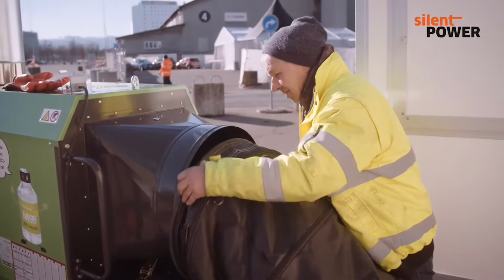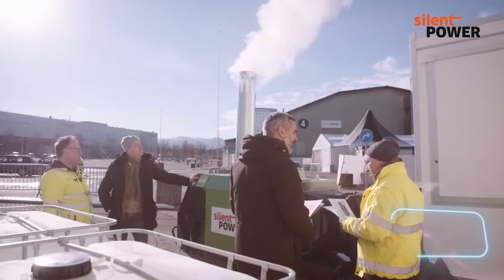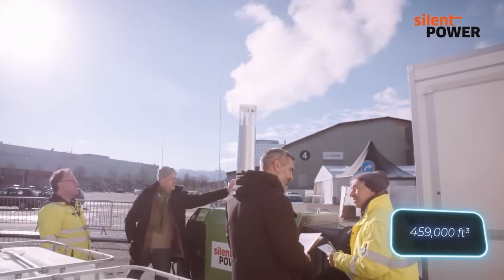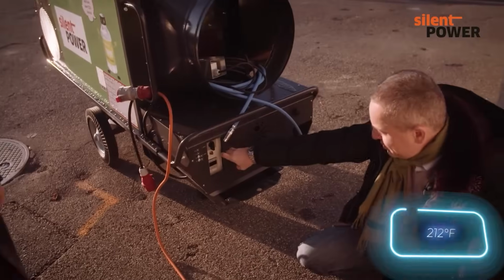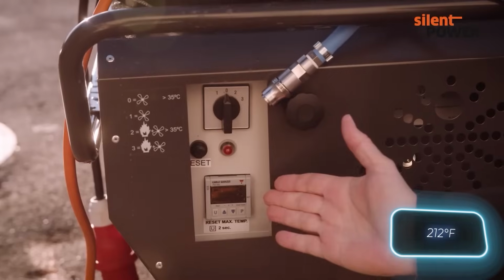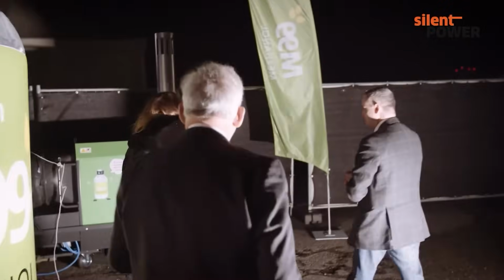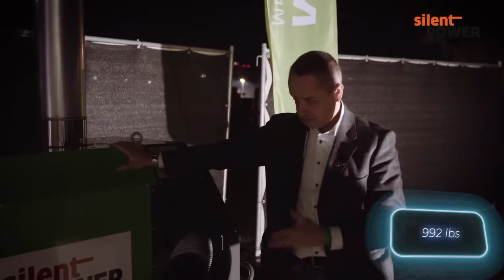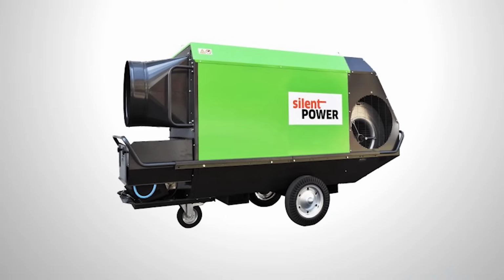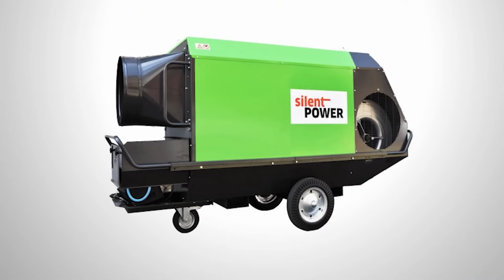The most advanced model, the HM200, pushes out about 13,000 cubic meters of hot air per hour. It has a thermostat that goes up to 100 degrees Celsius and a digital timer. The HM200 is heavy at 450 kilograms, but it has wheels so that you can move it by hand. Plus, it doesn't produce any soot particles.